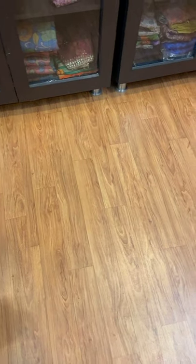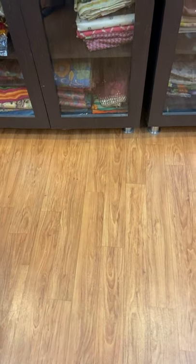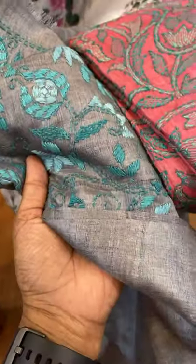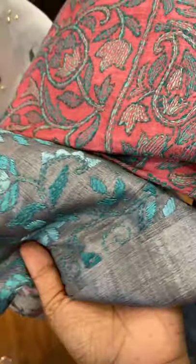Green. Peach. Wow. See this. It's a peach pink with sea green combination. Just now we have seen grey with sea green. And this is peach pink with sea green. Aren't these beautiful? This is a kind of katha.